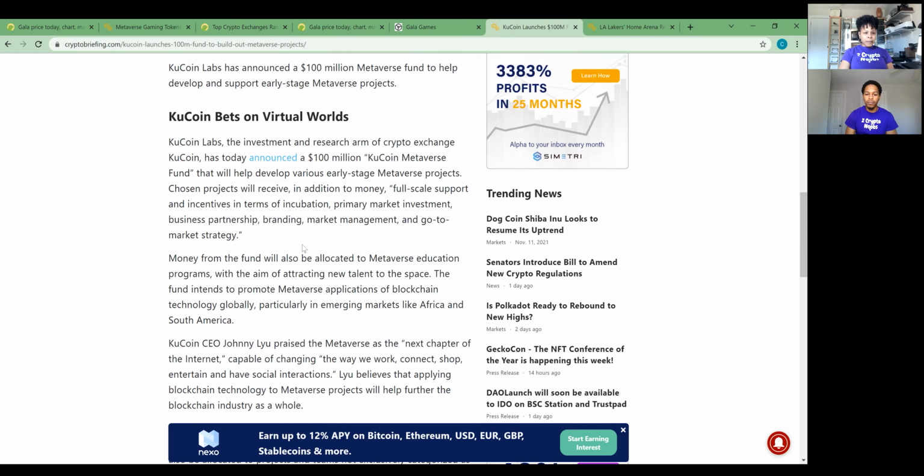And so just going into the metaverse a little bit more deeply, it is predicted that we, as individuals, as people, will be using the metaverse to work, connect, shop, and entertain, all in the metaverse, all in the virtual world. And so KuCoin, shout out to KuCoin for investing money behind these projects and allowing other people like you and I to get into this type of field by providing funding for the Metaverse project. So this is excellent news, excellent news.